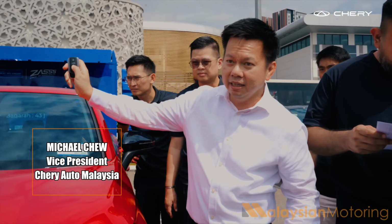Now, we have a pretty lucky opportunity to have Michael Chu, the Vice President of Chery Auto Malaysia, in the car with us. Possibly because he didn't trust my driving with his new car. But in any case, that also gives us the opportunity to put him in a slightly more uncomfortable position than we're in. So firstly, Michael, thank you very much for joining us in this very impromptu interview session. No questions were prepared, nothing was prompted, there was no warning to this at all, and I can assure you that my nerves are probably somewhere a bit higher than yours at the moment.